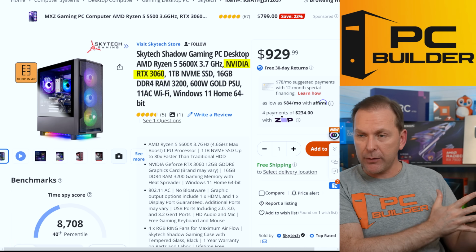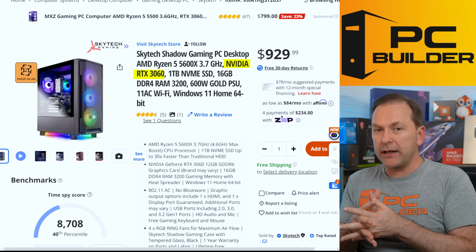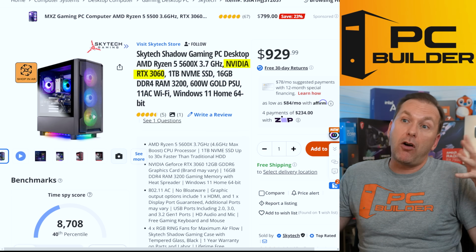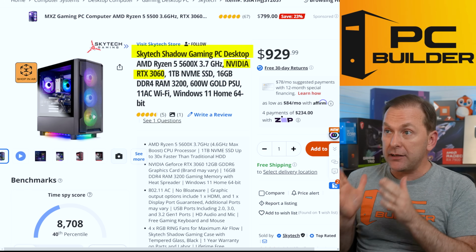It only has 8 gigs of VRAM. It's only slightly faster than the 3060. I'd get the 3060 12 gigabyte. That way you don't have to put up with games that aren't going to function well when you don't have enough VRAM. Here, I like something like this, the Skytech Shadow.